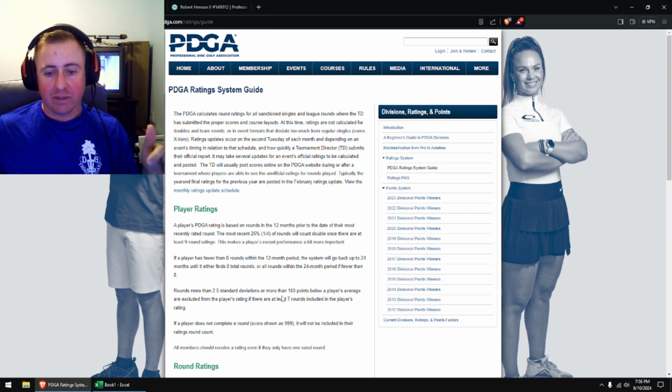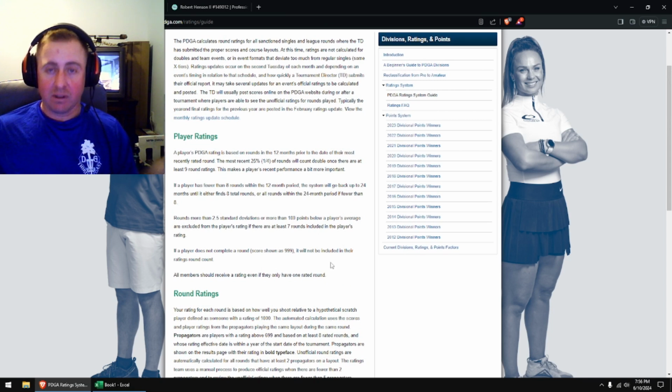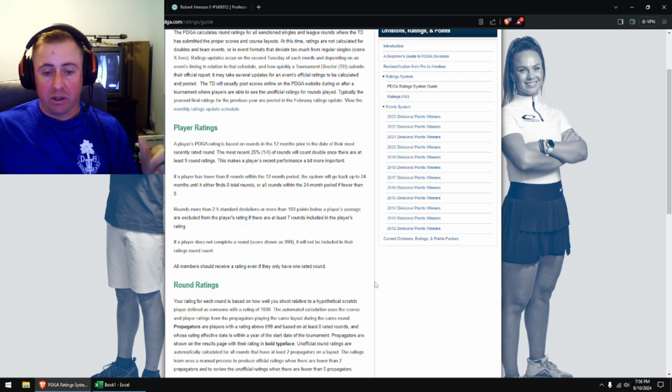Rounds more than 2.5 standard deviations, we will get to this, it's nerd math, or more than 100 points below the player's average are excluded from the player's rating if there are 7 rounds included in the player's rating. If a player does not complete a round, 999, 888. 888 does weird things. I'm not sure it actually affects the rating the way people say, but it will not be included in their stuff.